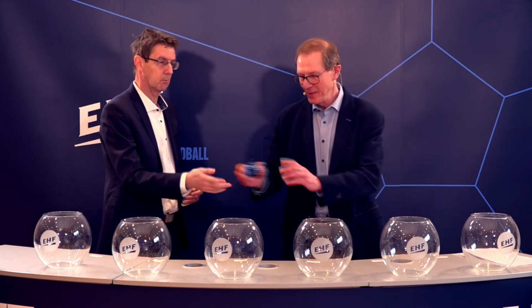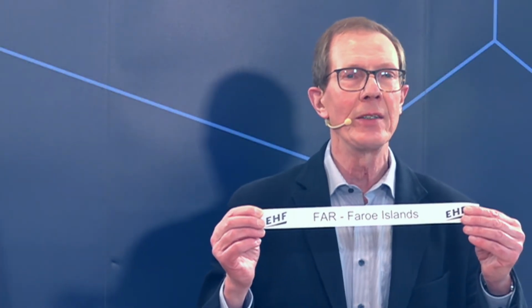The last step in the first Women's 17 Championship is now done with the choice of Georgia. Georgia goes to Group A, so Faroe Islands goes to Group B.